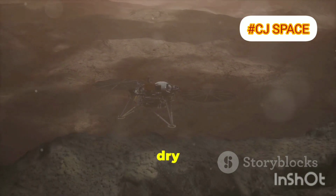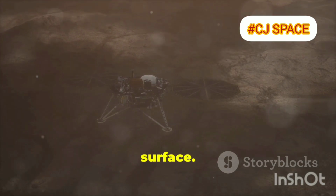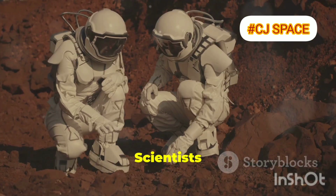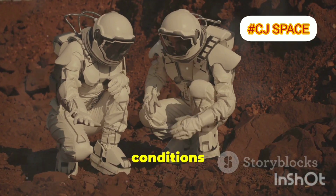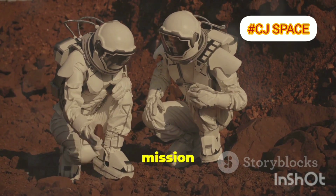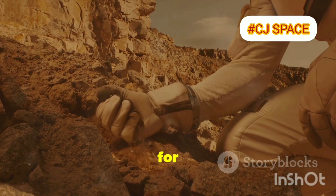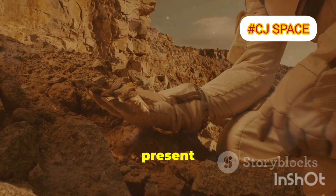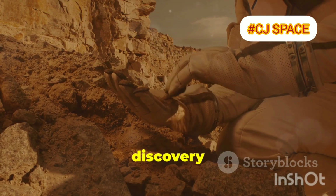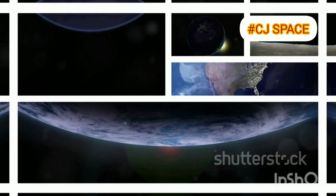Today, Mars is a cold, dry desert, but we believe that frozen water still exists beneath its surface. This hidden water could be crucial for future human missions to Mars. Scientists believe that Mars may have once had conditions suitable for life. The search for these conditions continues with every mission sent to the red planet. And while we haven't found any Martians yet, the search for even the smallest signs of past or present life is one of the most exciting endeavors in space exploration. Each discovery brings us one step closer to understanding our place in the universe.